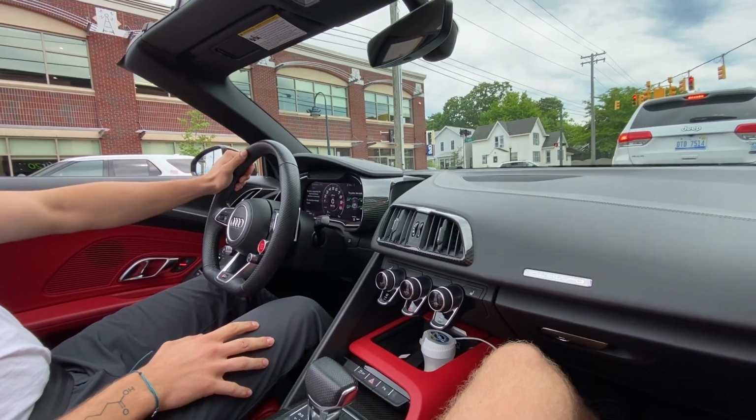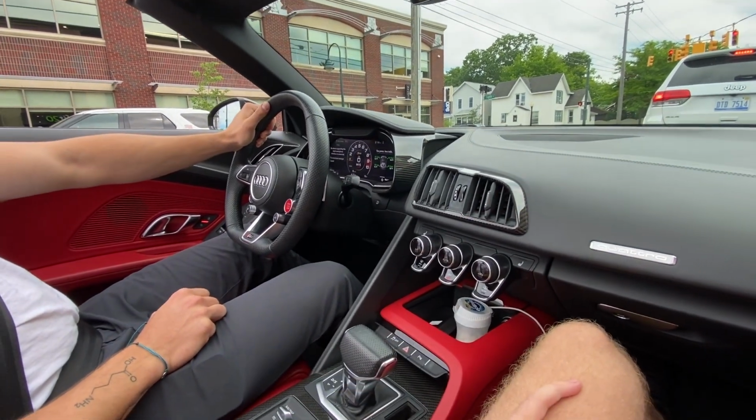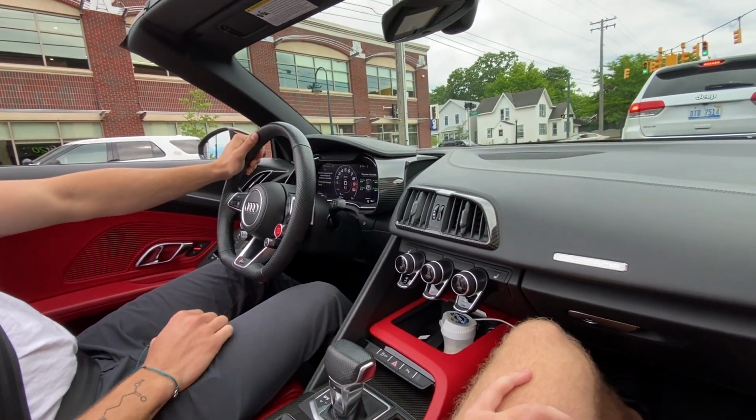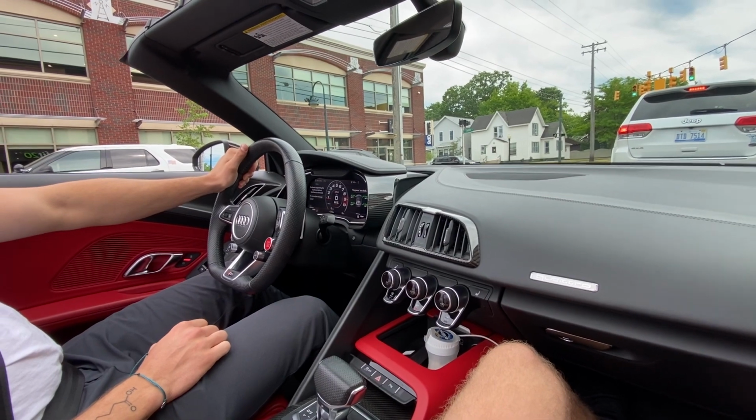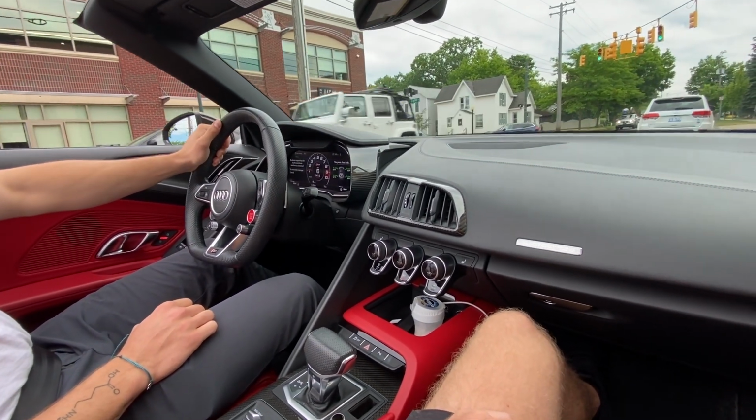It's great. For people that don't know what we're in, this is a V10 R8, 540 horsepower, V10 naturally aspirated engine. 0 to 60 in this car in like 3.1 seconds or something ridiculous like that. So, oh, what a treat this is.